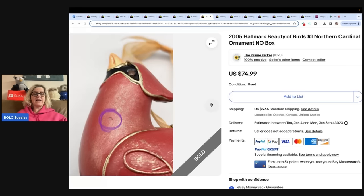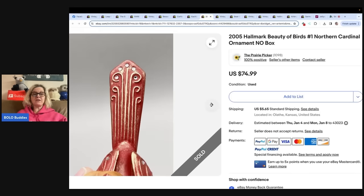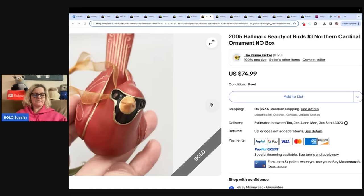It even has an imperfection. And no box. No box, $74.99. Imagine if you had the box.